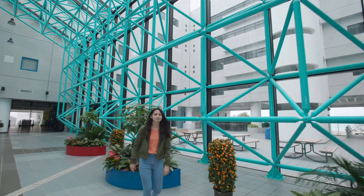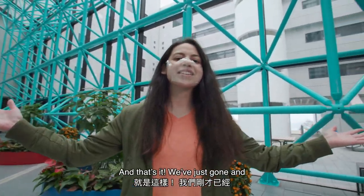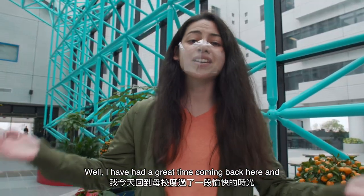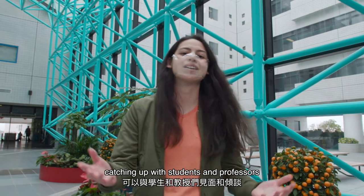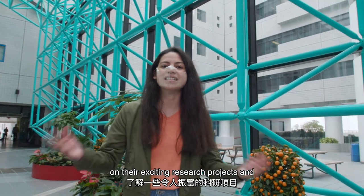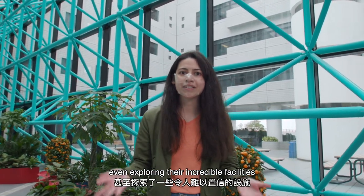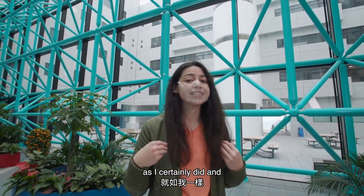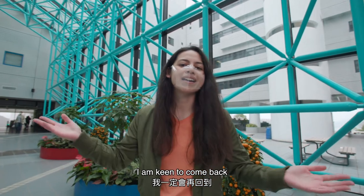Yes. And that's it. We have just gone and visited the 10 best engineering spots in HKUST. Well, I've had a great time coming back here and catching up with students and professors on their exciting research projects and even exploring their incredible facilities. Well, I hope all of you have learned something new today, because I most certainly did, and are keen to come back and pay HKUST a visit.